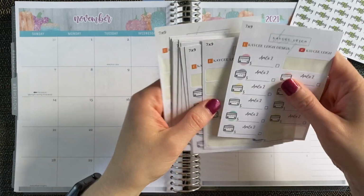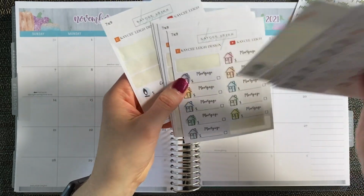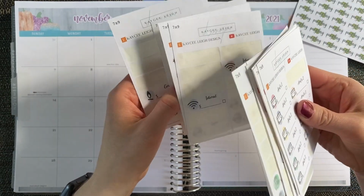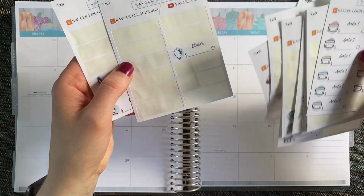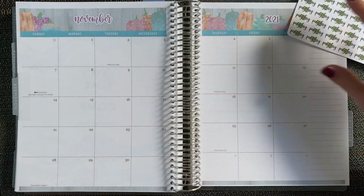But for now, we're gonna be using these old ones. And as you can see, they're getting kind of bare anyway. This one's not, but on some of them I only have 1 or 2 stickers left. So we'll see what we do in December for those. But let's just get started on this.